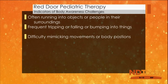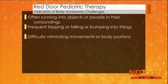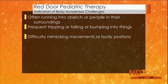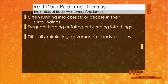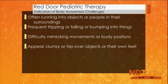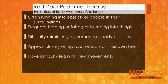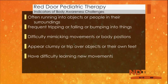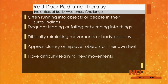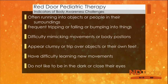Same thing with difficulty maintaining personal space. So they're always really, really close to you when they're talking to you is another thing that we notice. Kids that are clumsy or trip over objects we'll see. And then kids that have a difficulty learning new movements. So they're kind of just generally uncoordinated. And kids that don't like to be in the dark or don't like to close their eyes to do things, and that seems scary for them. That's another thing that we'll see.